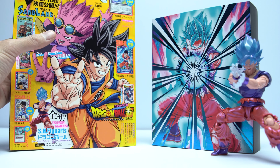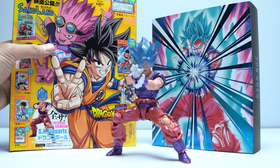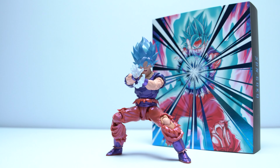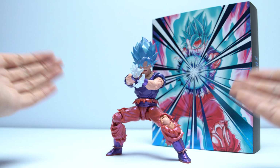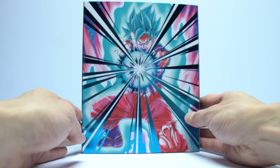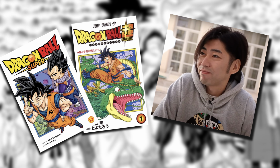Yup, it's a stripped down Kaioken Super Saiyan Blue Goku without the aura effect, used again as another exclusive, but what makes this release so special is not the actual figure itself, but the gorgeous, one-of-a-kind packaging illustrated and signed by none other than Mr. Dragon Ball Super himself, Toyotaro.